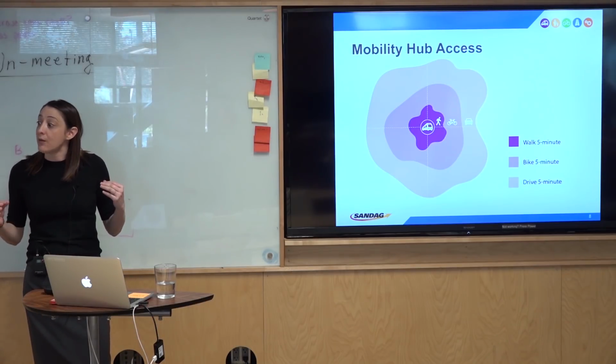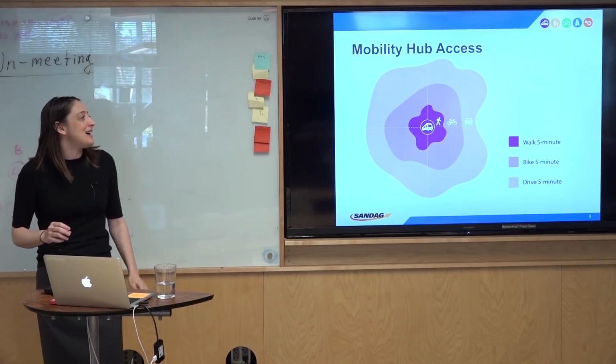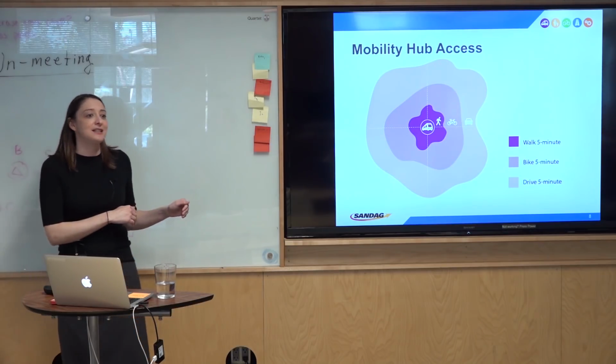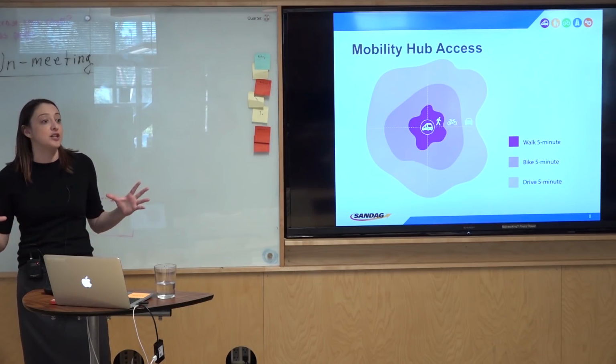When you look at the street network and how long it takes to drive in 5 minutes, assuming no heavy traffic, you're able to get down to SIO down the road, and you're able to get over to Westfield UTC. So it's a large area.